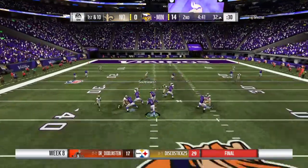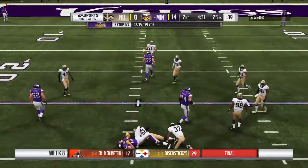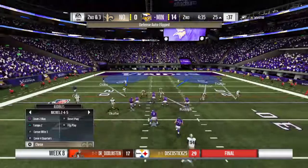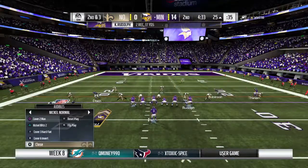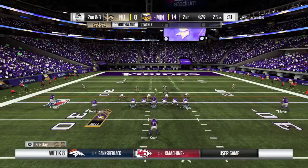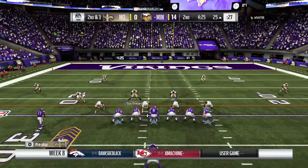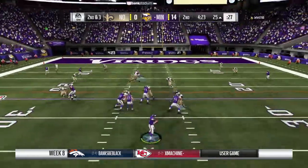A first down throw for Cousins. Over the middle here to Rudolph. And he's able to get it down to the 25-yard line. 7 yards, the pickup on the pitch and catch. Not a big window to throw. Coverage wasn't too bad there. Yeah, they had him under wraps pretty well, but somehow able to muscle his way open and catch the ball.